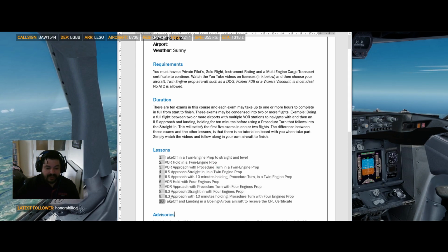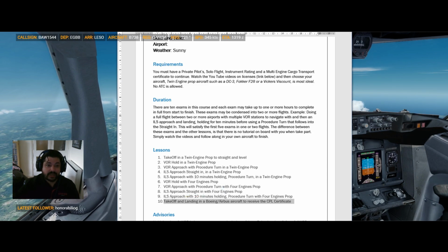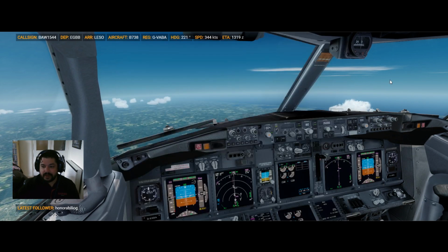Now I have to take off and land. Oh, hello. Uh-oh. Then I have to take off and it's done it again. What's going on? I have to take off and land in a Boeing or Airbus, and then I'll get my actual license, which I know I can do, so that's going to be dead easy to be honest.